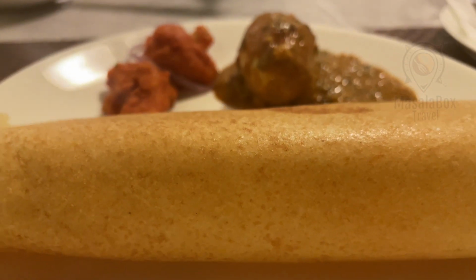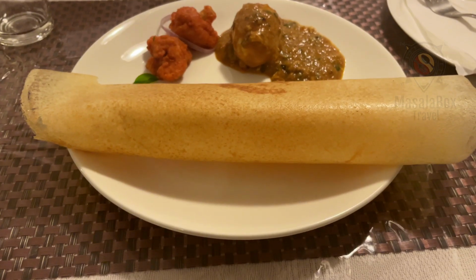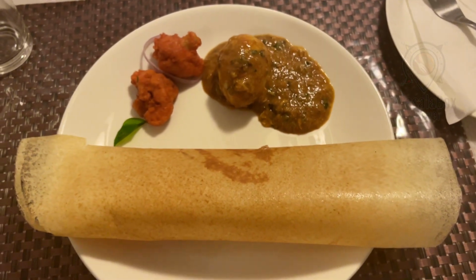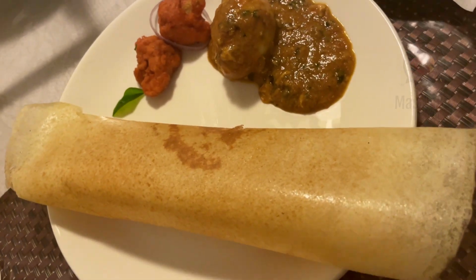It was yum, no doubt about it, very yum, but very expensive. This dosa was 120, the curry was 230, and the starter was another 230. So you can imagine. Each single dosa was priced at 150. So before ordering dinner, do check out their menu and ask for their price.